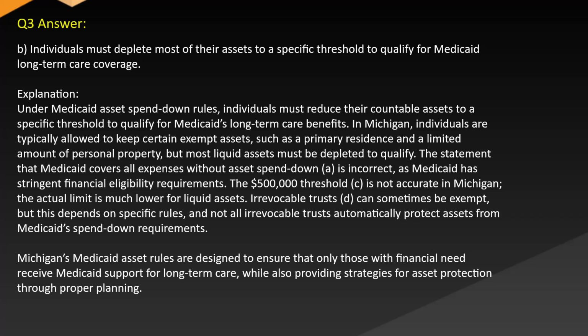Irrevocable trusts, D, can sometimes be exempt, but this depends on specific rules, and not all irrevocable trusts automatically protect assets from Medicaid spend-down requirements. Michigan's Medicaid asset rules are designed to ensure that only those with financial need receive Medicaid support for long-term care, while also providing strategies for asset protection through proper planning.